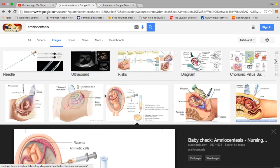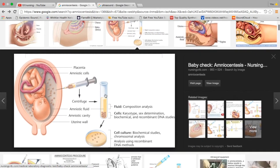Amniocentesis is a procedure done when a woman is pregnant, and it is the insertion of a needle through the abdominal maternal wall into the amniotic sac. This needle punctures through the walls and withdraws about 20 milliliters of amniotic fluid for the purposes of testing the fluid and to see what's going on with the fetus.